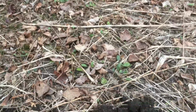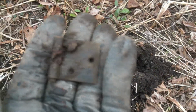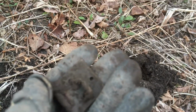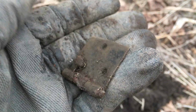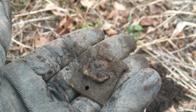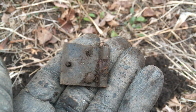Well, we had this signal. It was all iron tones mixed with some higher tones, and I can see why now. I believe it's a brass hinge, but it's got an iron pin through it and a nail mixed with it, so that would explain it. See what we can find next.